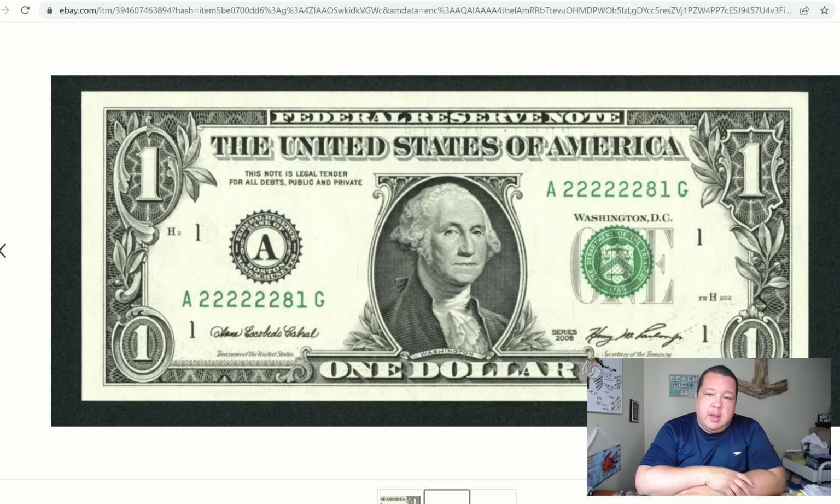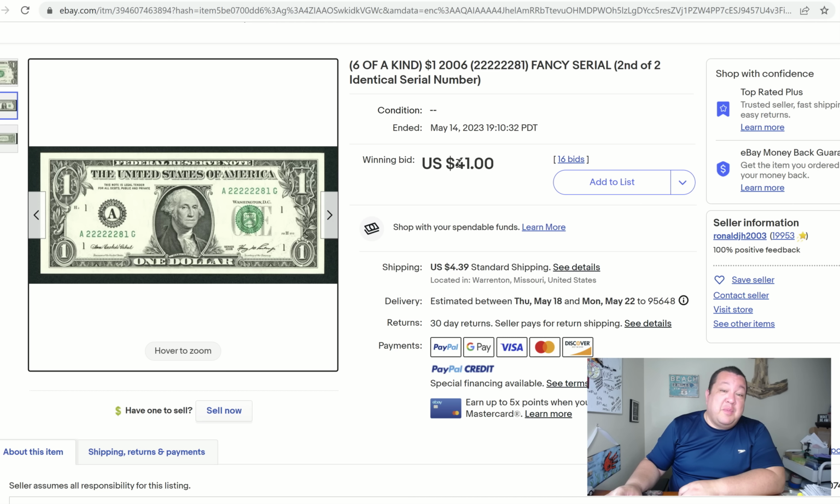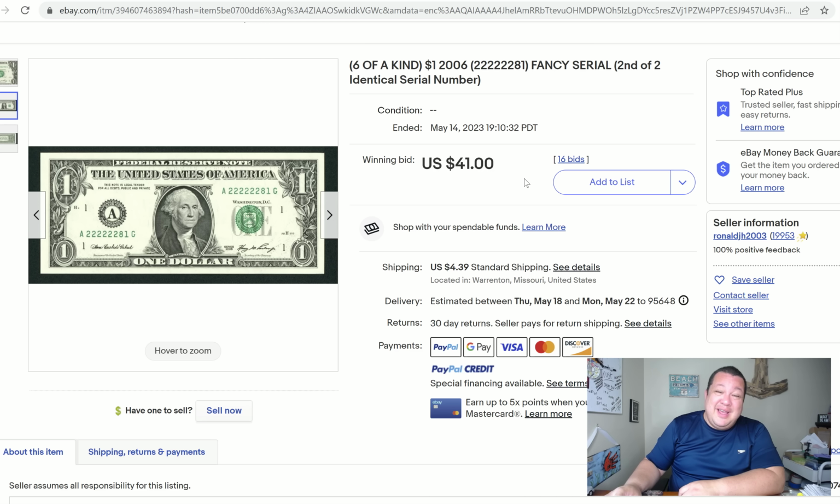But this one right here, this one's legit, all right, and it's on a note that is pretty nice. It looks uncirculated. It's a 2006 $1 bill. This one ended up selling surprisingly for $41, and that's with 16 bids. And this was just yesterday too, so very recent sales activity. That same seller had sold a few of them that were 6 of a kind or 6 in a row serial numbers and had done really well. So there you go. That's a pretty good example of that.